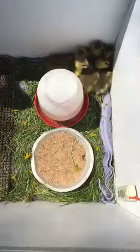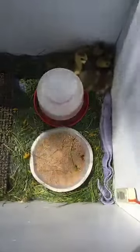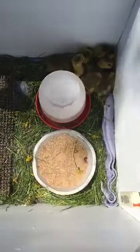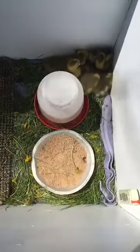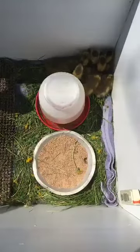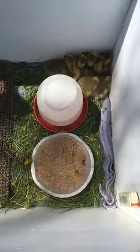So Sharon is asking what happened to the mother goose. In this case, all of these babies were found by themselves, so we don't actually know what happened to the mother. They were just found by themselves, so they might have gotten separated.